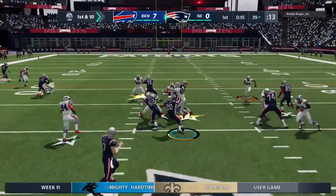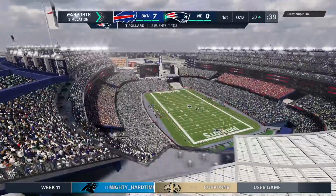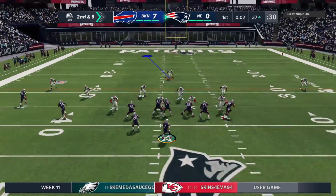Now a shotgun handoff to Pollard. And he'll work free from 1 tackle, but that's about all as he's taken down. He's brought down. Tremaine Edmonds there to bring him down. 2 yards on the pick.